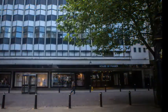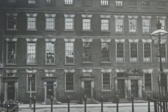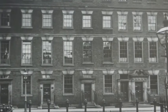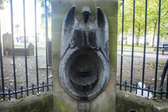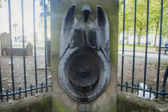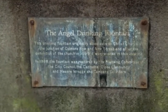Now walk all the way over to House of Fraser, still commonly known as Rackhams. Right up until 1957, there was a row of Georgian houses here. Look carefully for the distinctive angel statue mounted in the wall in the graveyard railings. This is known as the Angel Fountain.